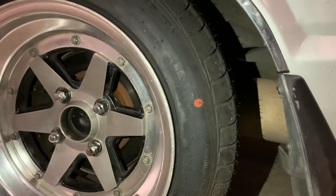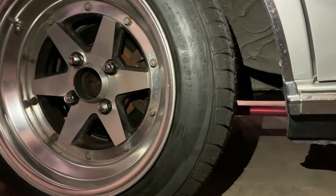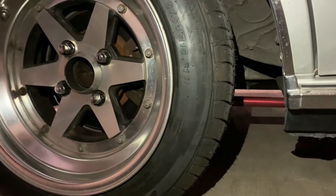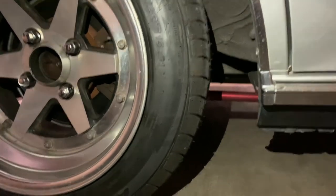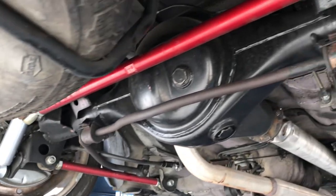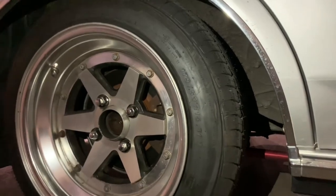In the back over here, you'll also notice there's a disc brake. The rear end has been upgraded to, I believe it was a first generation Supra, and the disc brakes and everything are also off of that. It's also got T3 four links and an adjustable panhard bar, which was needed for when we lowered it to center up the axle and align it. I mean, that's pretty much it, guys.